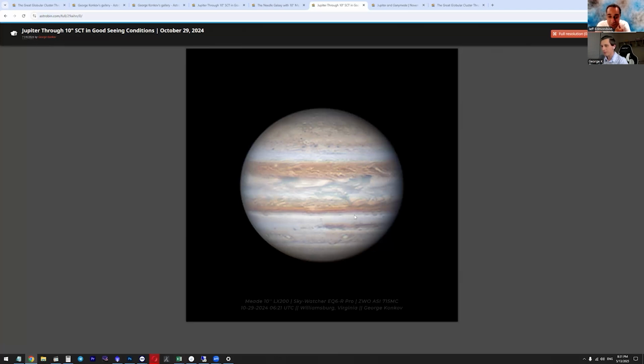You have the bright red bands. Above that, you can see the dark spots, the 4 dark spots where there are different storms in the upper atmosphere of Jupiter. So this is an amazing image. I'm really excited, and I think Jupiter is going to get more attention once NASA's Europa Clipper mission gets there. I think we're going to get more images. People are going to get more excited about imaging Jupiter.